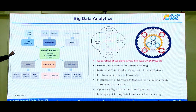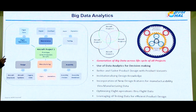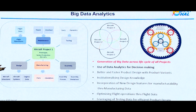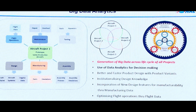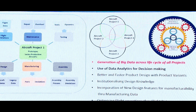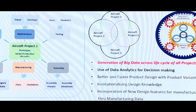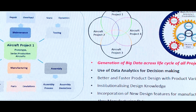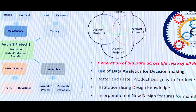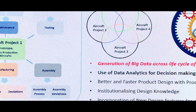Similarly, if you have so many projects, you get generation of big data across all life cycles. So this is huge data. But it is operatable data if you have some intelligence. This is how it is interconnected. So it gives better design knowledge. The design knowledge can be extracted. And of course, you can optimize flight operation and other product design also from all this data. Okay, next.